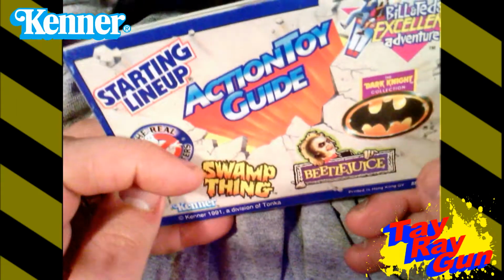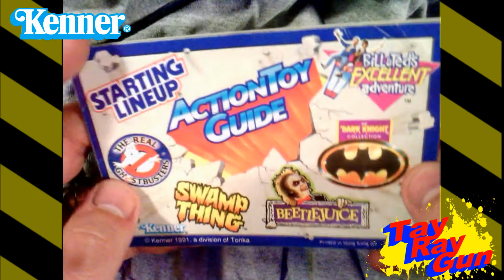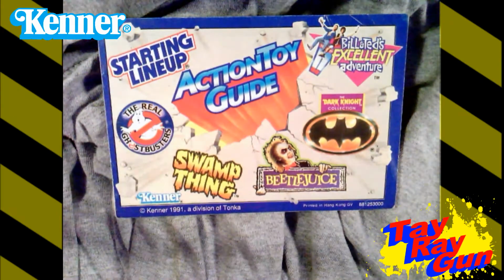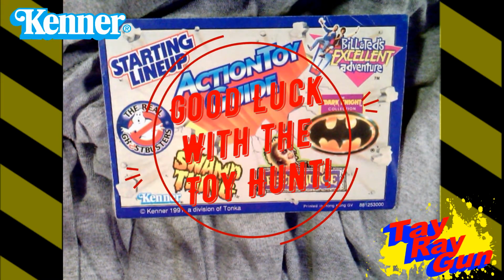You know, honestly, these guides are a lot of fun. It's cool going down memory lane looking at them. You can still find these guides available. I see them all the time on eBay. So if you're going out looking for one of these guides, good luck with the toy hunt.